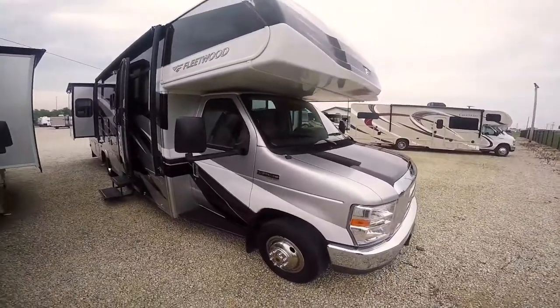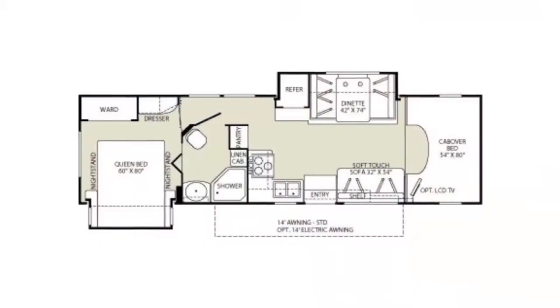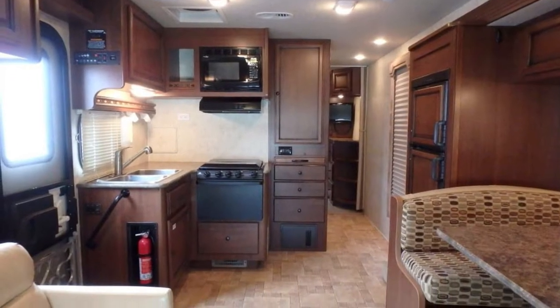Good afternoon. We're here at Paul Sherry's in Pickwa, Ohio. Today I'm showing a gorgeous, beautiful 2011 Fleetwood Jamboree. 31M is the model number.